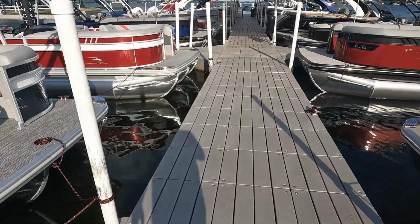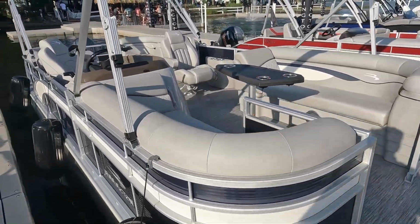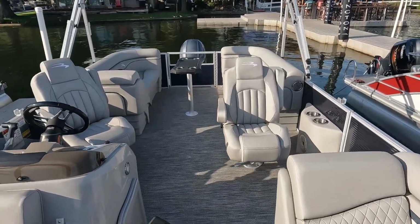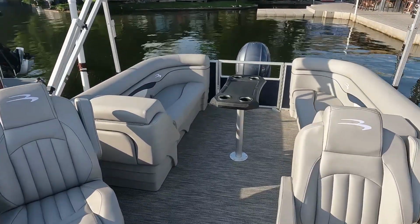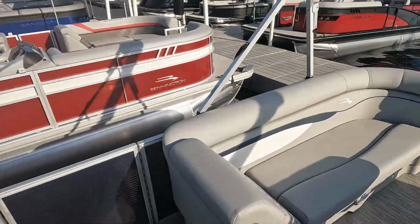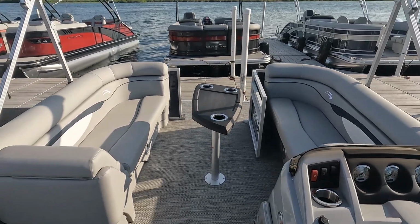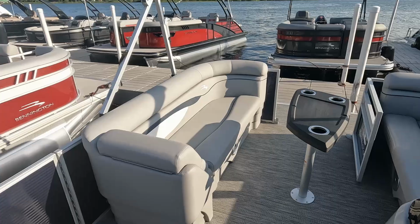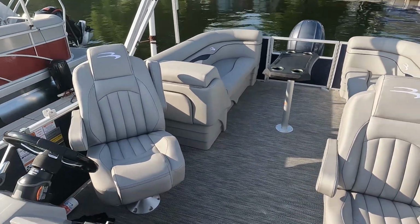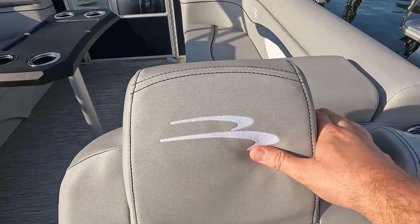All right, turning over to the boats that don't cost $100,000 plus, this is what I would consider Bennington's entry level. This is the 22S stern radius, called the stern radius because the back couches are radial couches, just like they are in the front. This is probably, at our dealership, the most popular selling floor plan because it does offer the most versatile seating. Has two captain's chairs. And look at the quality on these captain's chairs. This, as I mentioned, is the entry-level boat.